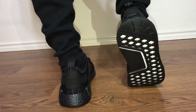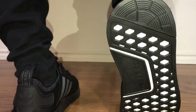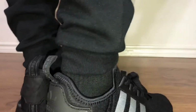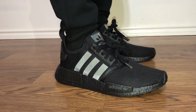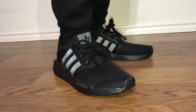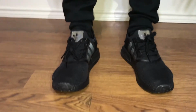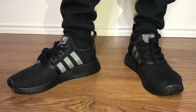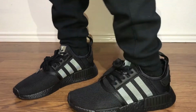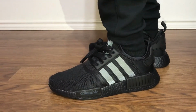So that was kind of odd to me that they did that, because why didn't you just murder it completely and make it all black, right? But either way, whatever. It was only 140. If it was like 250 or something like that, I probably wouldn't even have got them. But I like this colorway, and they're comfortable.